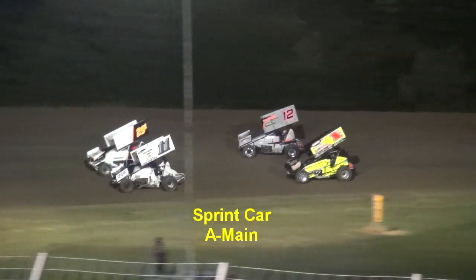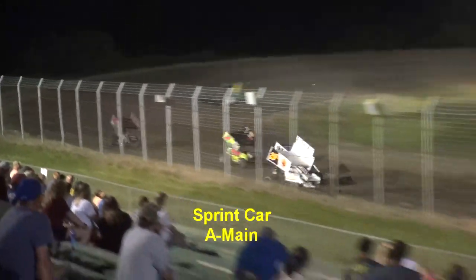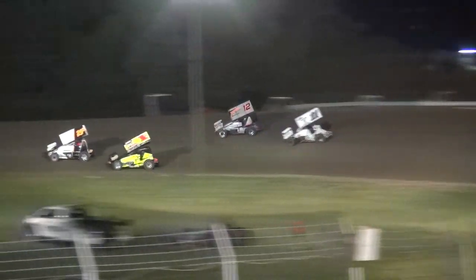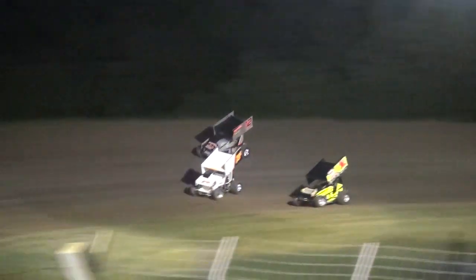Into turns number 3 and 4. It's going to be on the gas, heavy out of turn number 4. It's a great start by the front row. The 292 of Chad Jarrett out to the early lead. Here comes Druki, Tyler Druki, and Matt Richards going to thread the needle down the back straightaway. Both of them past the 11 of Frank Rogers. Druki high, Richards low, off of 4.